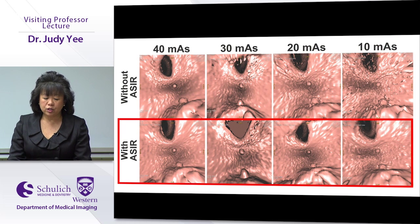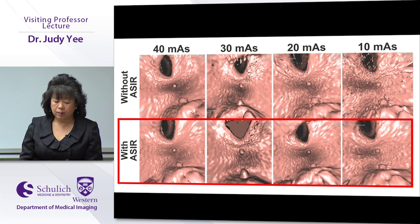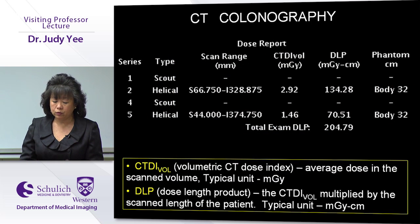Now, what's interesting, this is from a paper published in AJR, but it shows you that as you decrease dose, if you add in iterative reconstruction, it actually helps to get rid of some of these artifacts that you would see with very low dose on 3D images if you did not use iterative reconstruction. So if you have iterative reconstruction, use it, because it will help you, probably most often on the 3D views, and I find that it's probably less useful on the 2D views.